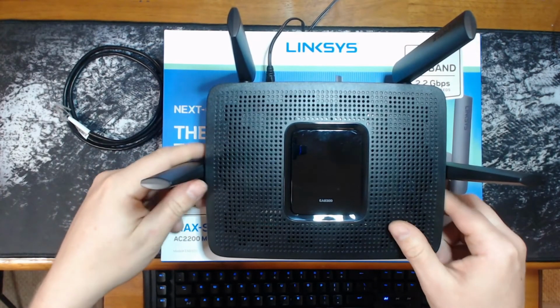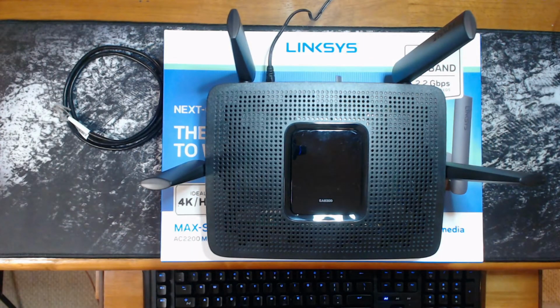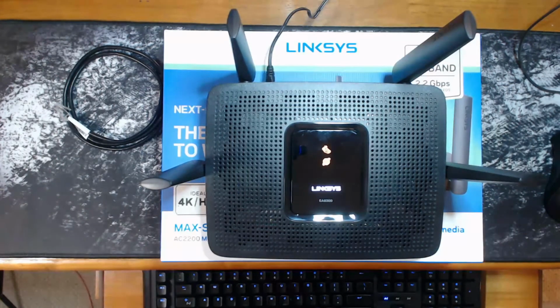And you'll see that your Linksys should now have a display screen. Once it's done flashing, it will finish booting. All right, now the device is finished booting. We have two icons here. We've got an orange globe, which means we do not have an internet connection, and an orange network cable icon, which means we have not plugged our network cable in.